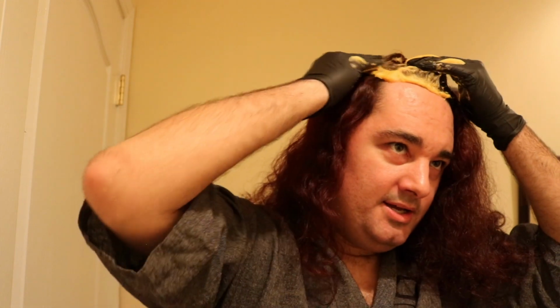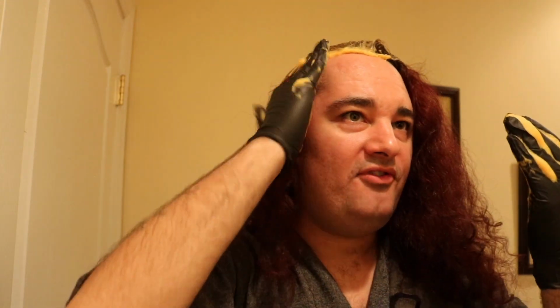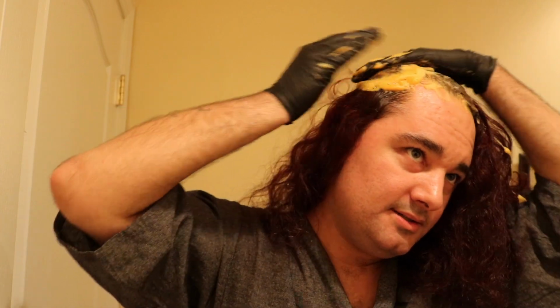And what you do as you're applying this is you just want to massage it. You really want to work that foam into the hair and feather it always through the sides where you have the stubborn grays and all that, because that's where a lot of people tend to mess up, especially when they're doing their hair for the first time. You still have to apply this in a somewhat nice and consistent fashion for optimal results.